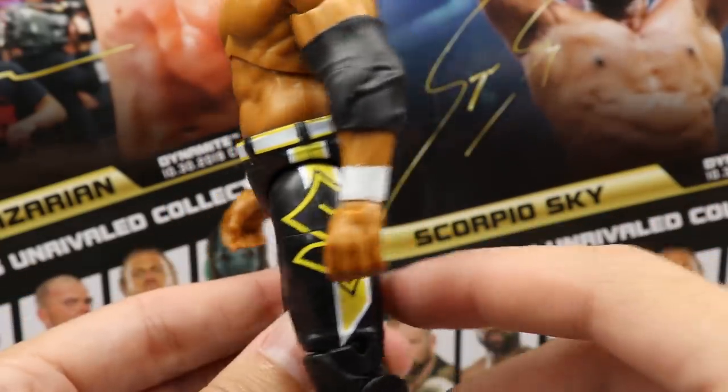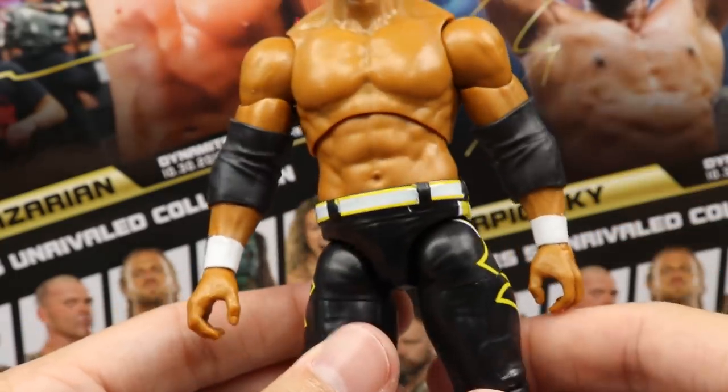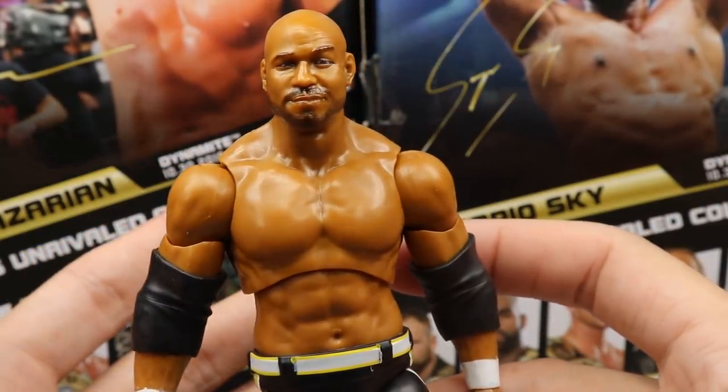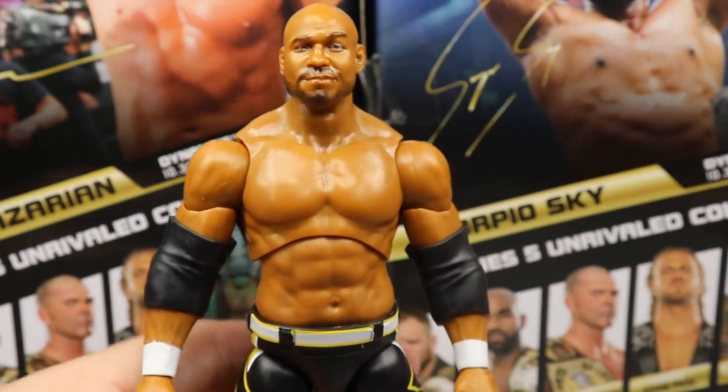But you do have the S's on the side. Kind of reminds me of that elementary school S, or the skater S, if you guys know what I'm talking about there. Nice belt design going around there. And he does have the dual elbow pad. Head sculpt does look good. I think it does look like Scorpio Sky. The likeness is definitely there. I just kind of feel like maybe it's a, I don't know, I like it.